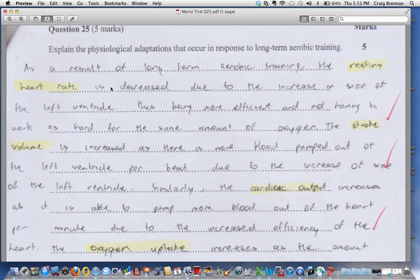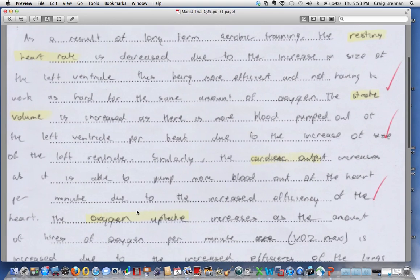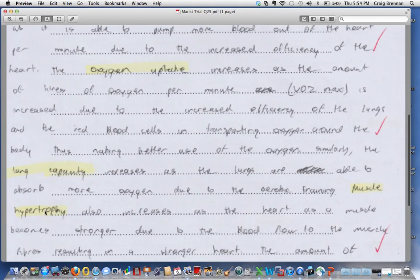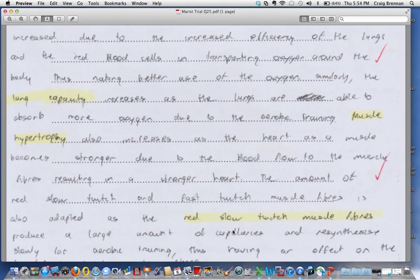But he's also got the highlighter out. We know resting heart rate's there. We know stroke volume's there. We know cardiac output. We know oxygen uptake. We know lung capacity. We've got muscle hypertrophy. And we've got red, slow twitch muscle fibers. All 6 there are required, which is what makes this a very, very good answer.